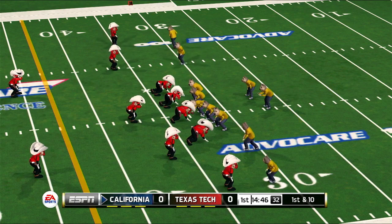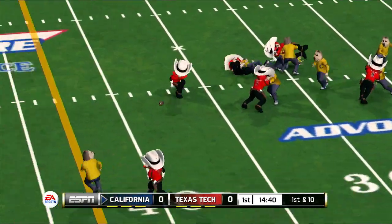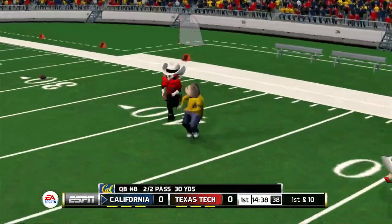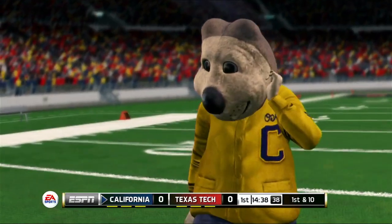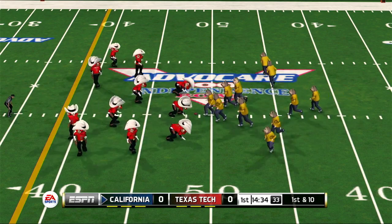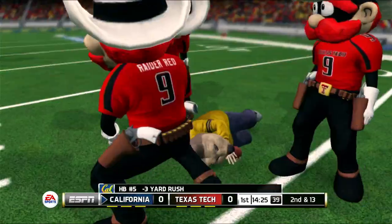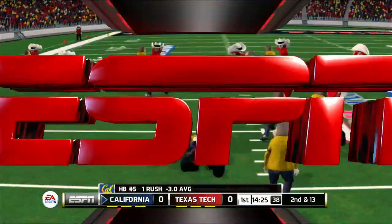First and 10, ball on their own 32. And he tackles him hard at the 49. This is why it's so important to have success in running the football. It forces a defense to prepare for it, and then that creates chances on play action. They executed that one perfectly. Did a nice job of sniffing out the draw play and hitting him in the backfield.